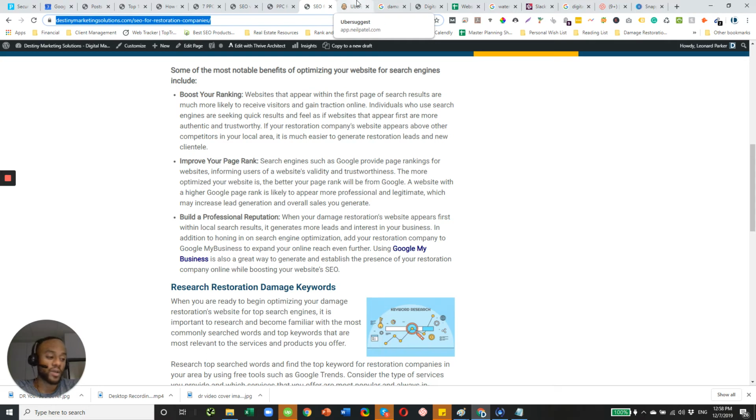Now, when you're looking at building links to your site, you have to really pay attention to what you're using in that anchor text. So let's say you have 100 links. You can't put your anchor text as Damage Restoration Houston at all 100. It looks really spammy. And when you hear about websites getting penalized, it's usually something to do with the links and something to do with the anchor text and where you're getting those links from.